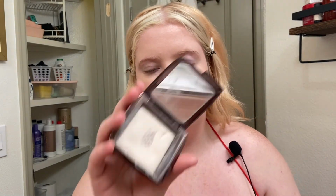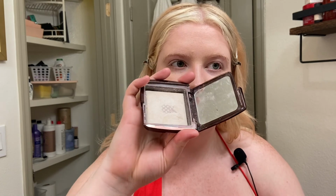Alright, I'm a little shiny just around my nose here, and I'm trying to set that before it gets too crazy. For powder, I'm going in with the Hourglass Ambient Lighting, this is Ethereal Light. I've actually hit pan on this, which I never thought the day would come because this is a lot of product. I've had this for forever.